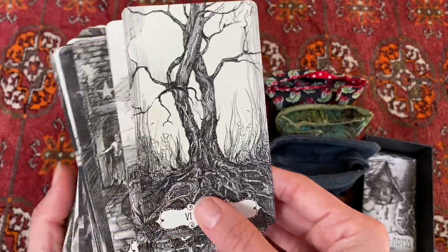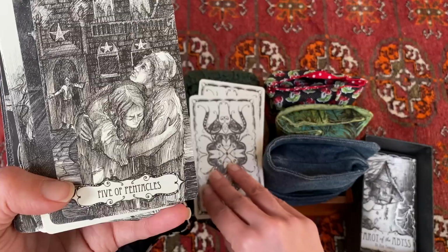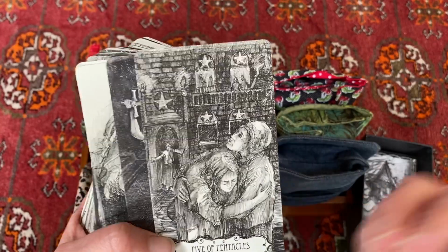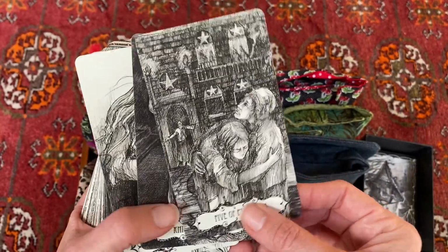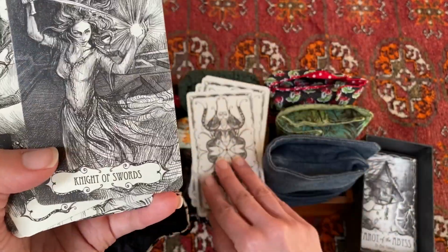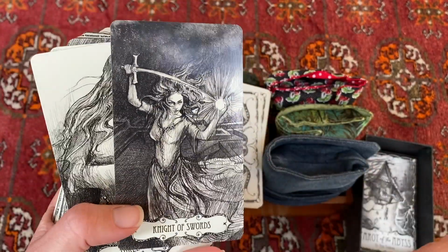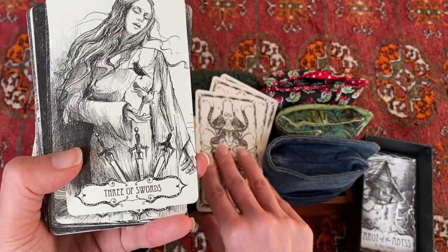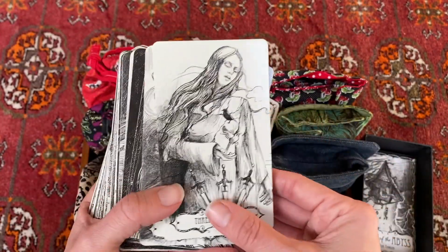I also used this deck a lot last year. It was a time of really wanting to be there for others and really needing to show up for them. But at the same time, a situation that was making me feel very vulnerable. And so I was trying to balance showing up for others with my own self-care. And so this was just really lovely to work with for that too.